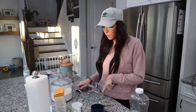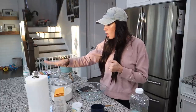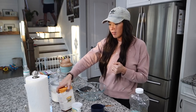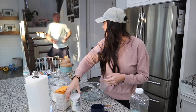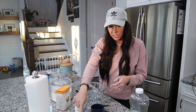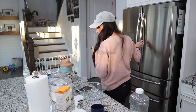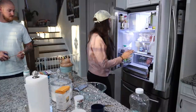But I'm making some homemade cornbread. I got my oven preheating at 425. I'll leave all the exact measurements for the ingredients down below. But you're gonna need sugar, all-purpose flour, cornmeal. I'm just using plain enriched yellow cornmeal, and some baking powder, salt, oil, and then I forgot the eggs, 2 eggs, and a cup of milk.